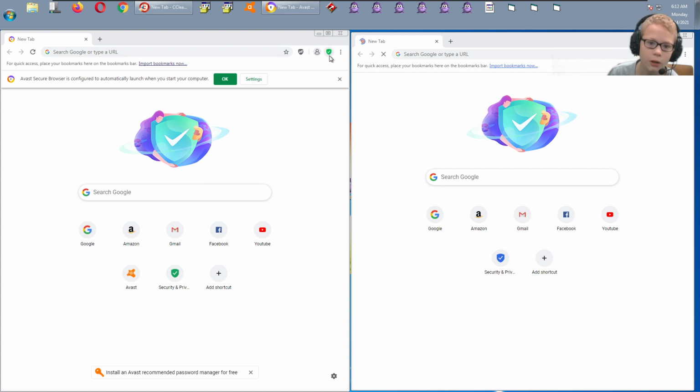Not sure what this green check mark icon is. Hey, Security and Privacy Center. And let's go over here. Security and Privacy Center. Exact same stuff. And right here. Yes. Avast Secure Browser is basically just an old version of Google Chrome. See, Avast Adblock has access to this site. Now let's go right here. CCleaner Adblock has access to this site. It's just a different name and icon.